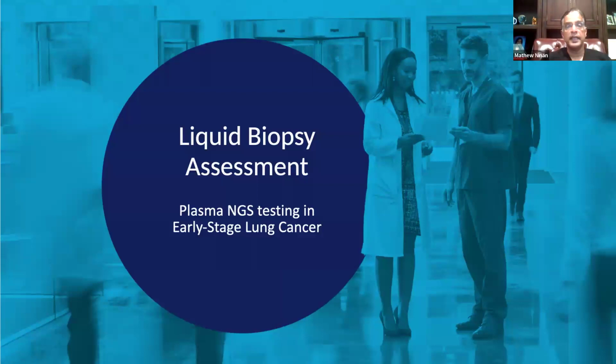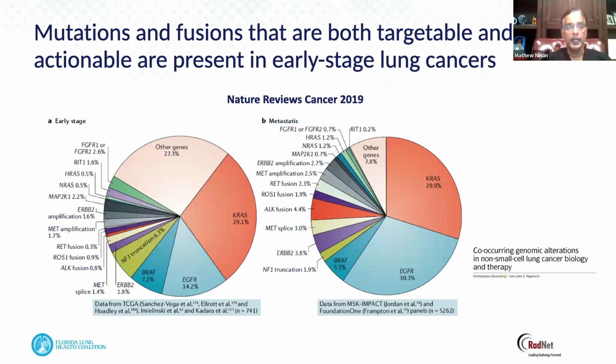So one of the areas that has been growing rapidly is to look at liquid biopsies. And by liquid biopsies, we mean that we take the peripheral blood and we test for enzymes, for molecular basis of cancer that we can find in the blood. Now, if you look at that, there are multiple mutations and fusions that are actionable that can be present in early stage lung cancers. So today we are even using liquid biopsies to show us what is the type of tumor, what are the actionable mutations, and how can we treat these patients better.